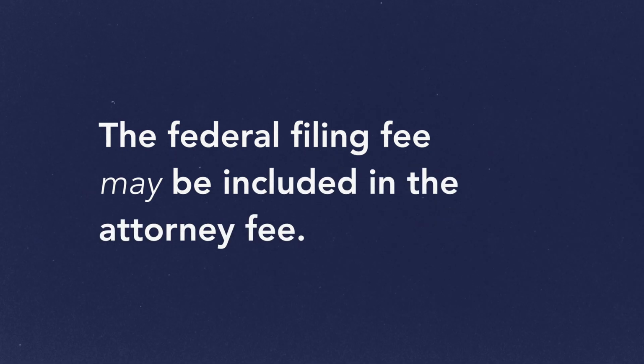Plus, the federal filing fee may be included in the attorney fee that you have to pay. So you always want to ask your attorney about this.